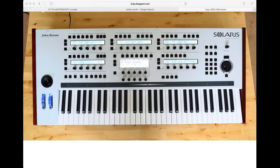The touchpad at the top, you have the ribbon controller as well. What was the thinking on coming up with that? Did you look at things like the CS80, or what was the inspiration for wanting to have a touch strip on there? We were not going to have a ribbon initially.